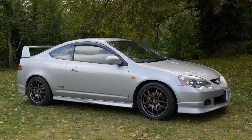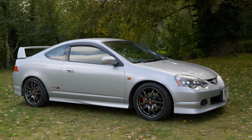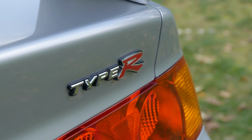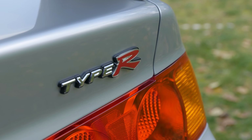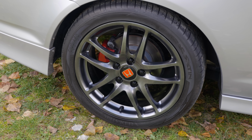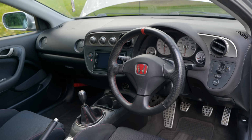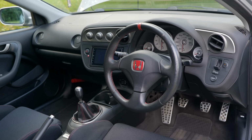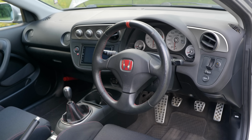Well, it's a 2003 DC5 Integra Type-R, the successor to the DC2, which we did receive here in the UK, although again the one we got was slightly different to the Japanese version. These are a fairly hardcore, lightweight, more or less stripped car, although it doesn't feel too bare in here. They've got very little sound deadening. In fact, this is even lighter than my S2000, despite being notably larger.